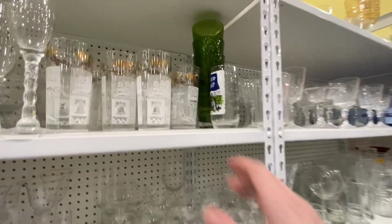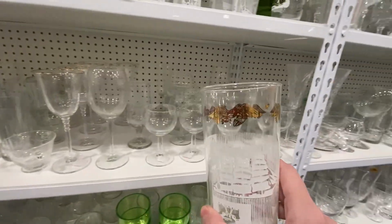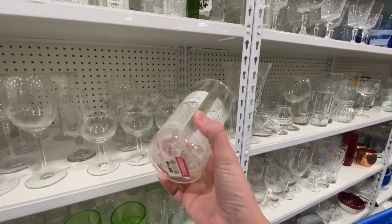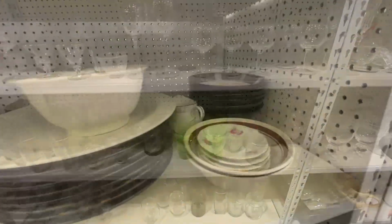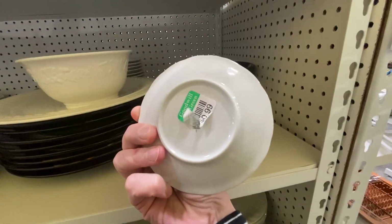These glasses up here caught my eye because of the gold leaf eagle. It's hard to see because of the lighting. This Goodwill's lighting is not great, but this is my favorite Goodwill. They were $1.99 a piece and they had all like the Americana, the Liberty Bell, the eagles, that kind of thing on them. And I kind of dig that.